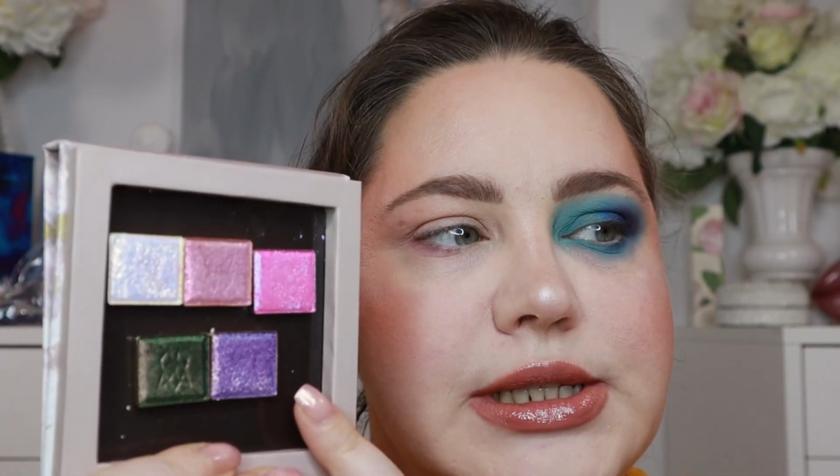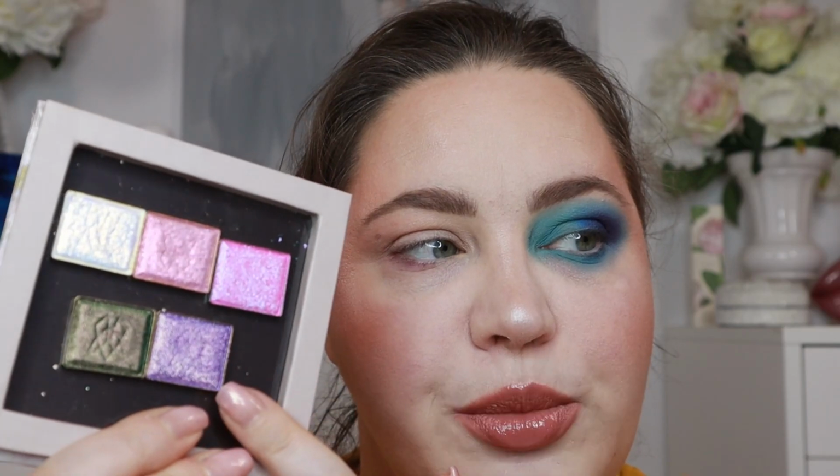So this is the look so far. I used 2 blues. This is so far the look, and now let's use these shimmer shades. Royalty is looking like a purple, but for me it does also look a little bit of blue. It does have blue reflects in it, so just so you know. And that's why I wanted to use it on top. It just looks so purple, but again, if you watch from another side, it does look blue. That's why I wanted to use it here.